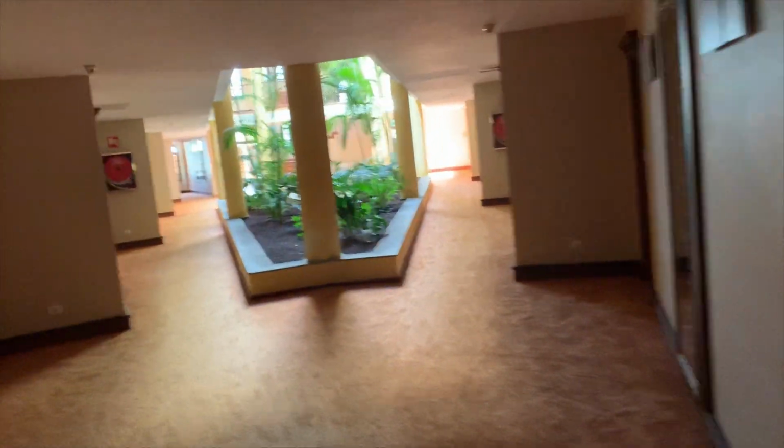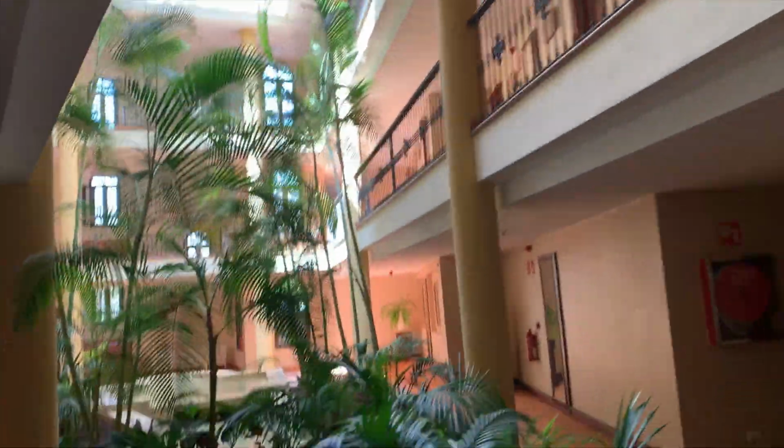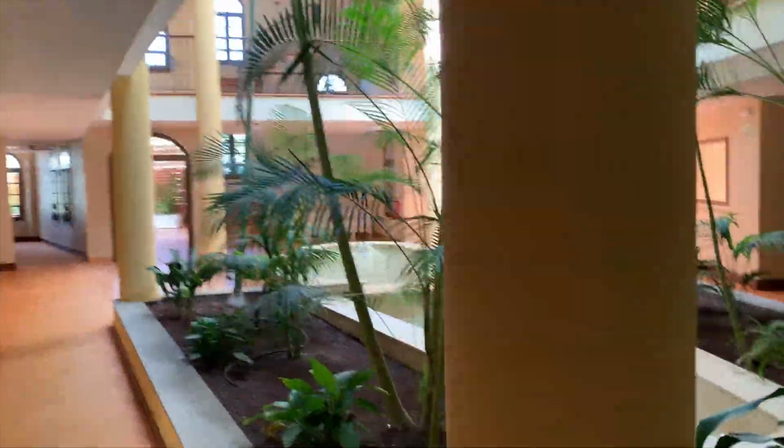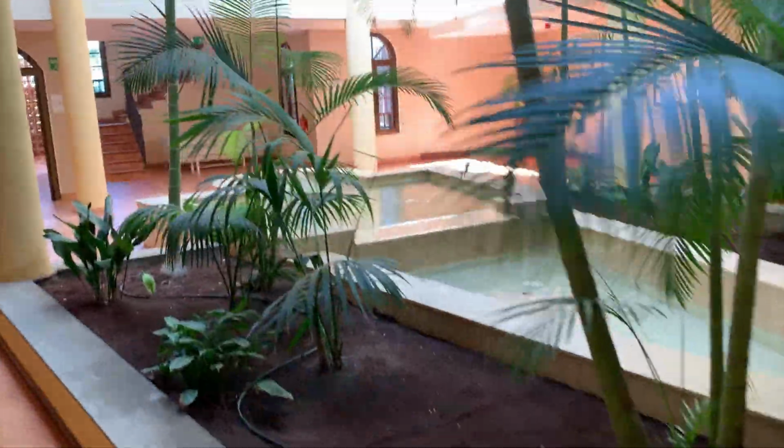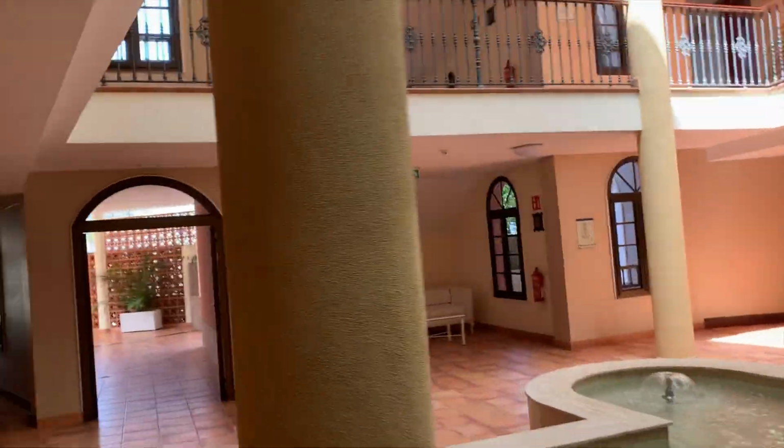As you'll see, we were in a room actually around the upper quiet pool, which was brilliant, even though we didn't really have a sea view, and I'll show you why. So this is what all the blocks are like. These are probably the least impressive part of the hotel, really. But it is what it is. The rooms are very nice, as you'll see.